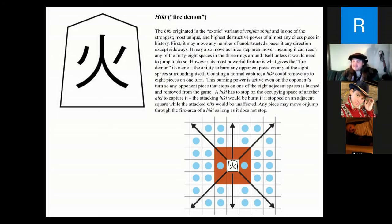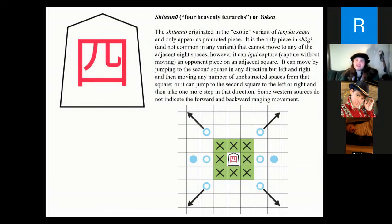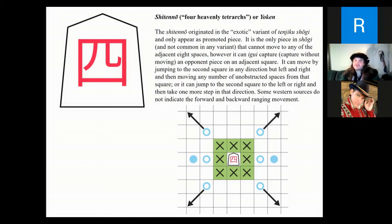I've seen some documentation that says that your goal at the beginning of that game is to just get rid of your opponent's fighter demons. This one's just sort of interesting because you start with it, it's the only promotional piece. It's the rare piece I've seen where you are not allowed to step into any of the adjacent squares. Instead, your piece can jump to where I have the open circles, but diagonally, and after it jumps, it can then range move.